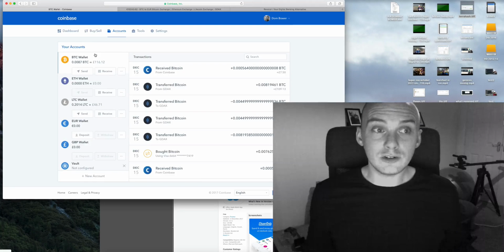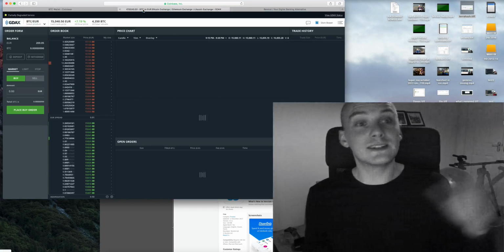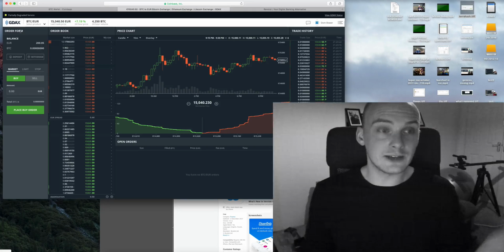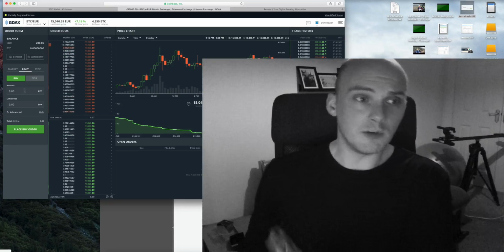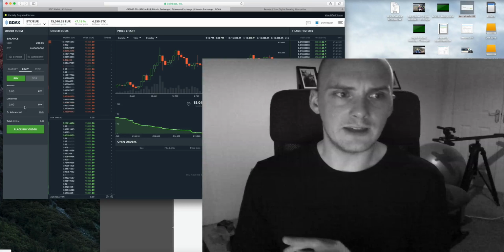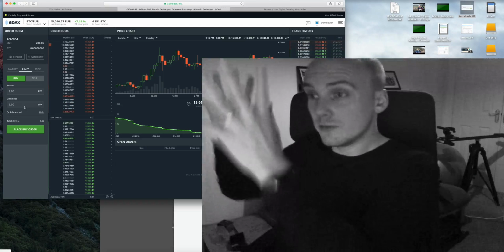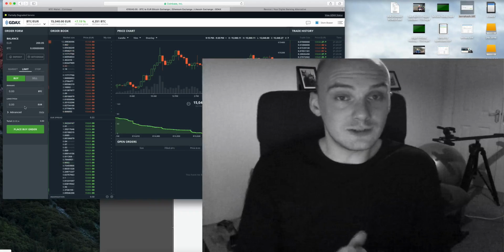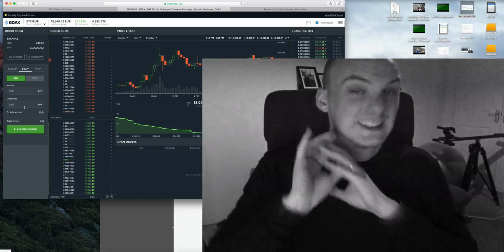Then when it's in your Coinbase account, don't buy anything in Coinbase, just take it into your GDAX account and then buy at a limit order, a limit buy or a limit sell, for freeness. And that's the way to get money from you all the way into a trading account buying Bitcoin with no fees. It's astonishing. I didn't know it existed.